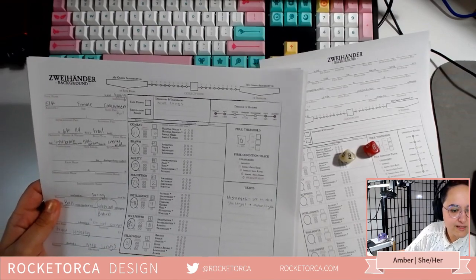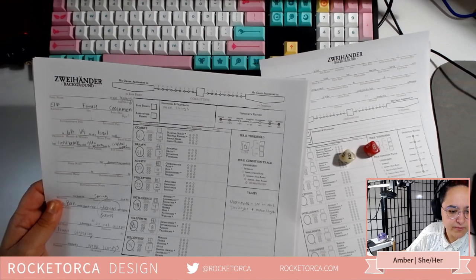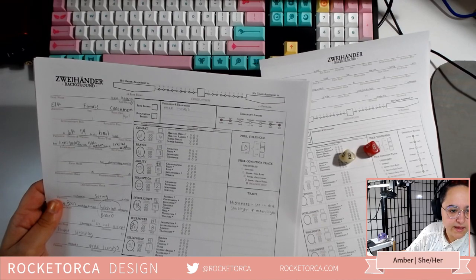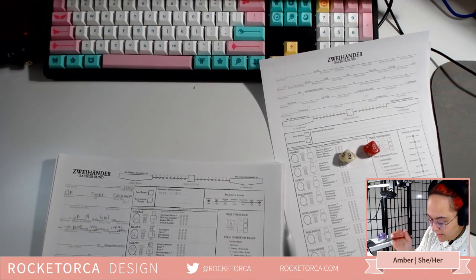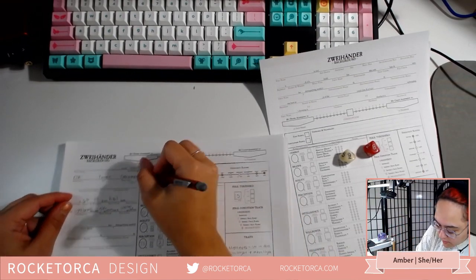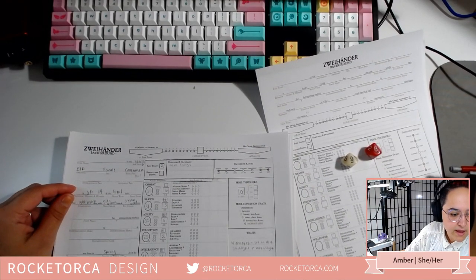I'm thinking. Squeak lungs. Hand of fate. Record fate points. I begin with one fate point, but I got a drawback, so I get two fate points. So I get to mark it here. Cool. Okay, and roll for alignment.